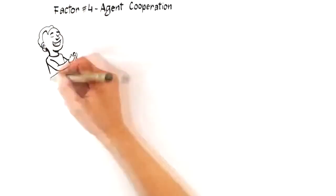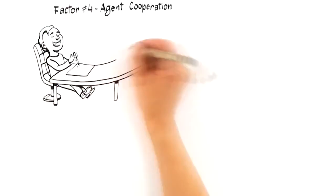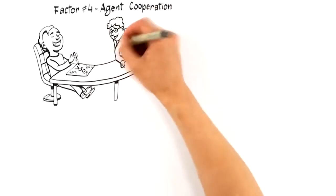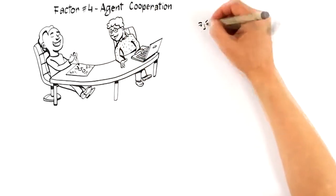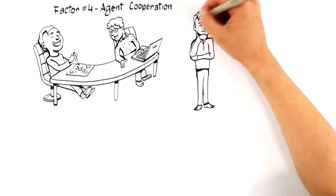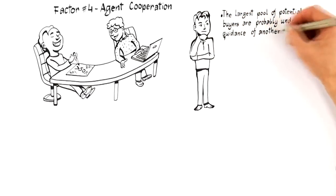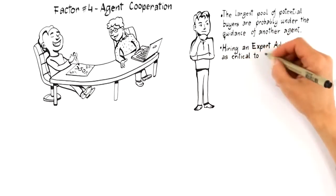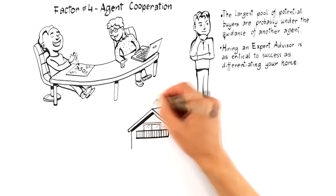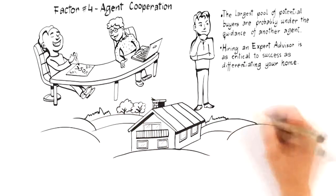Agent cooperation simply predicts that there is a greater than 50% chance that once your home is exposed to the market, another real estate professional will bring you a buyer. Since the largest pool of potential buyers are probably under the guidance of another agent, it's critical that your expert advisor allocate a portion of their marketing budget to get your home in front of the top agents in the market who represent buyers. This means hiring an expert advisor who understands the current incentives that motivate other agents to bring their best clients is as critical to success as differentiating your home is to attract targeted buyers.